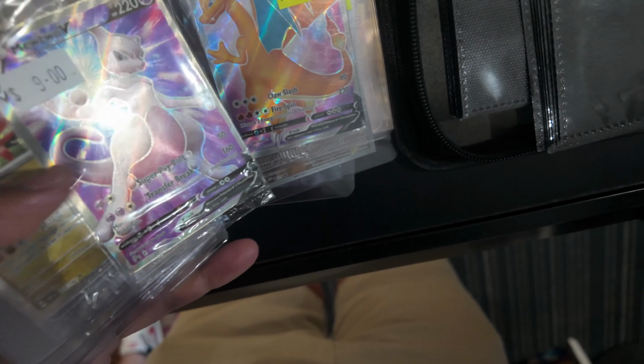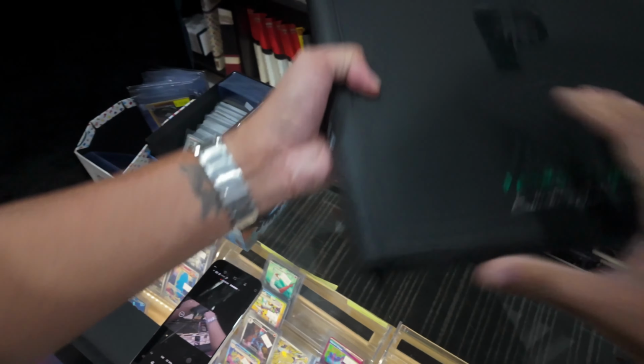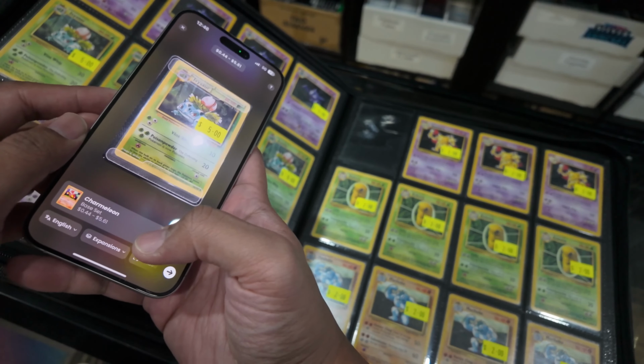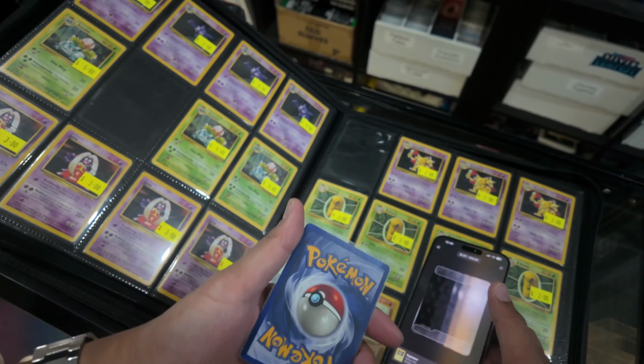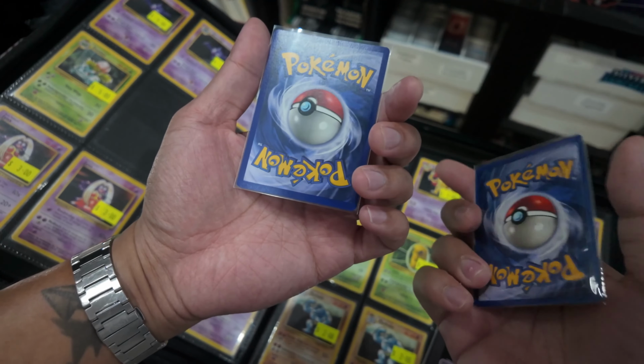Do you have any vintage folders that we can have a look through? Thank you, man. This one.